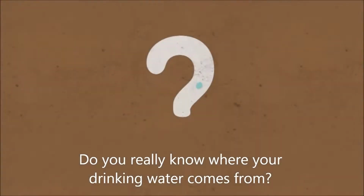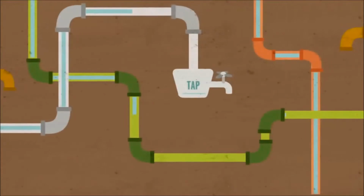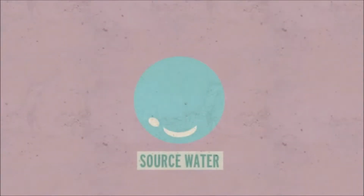It's a question you've heard before, but do you really know where your drinking water comes from? It's not just a tap, or a well, or a big tank. This is source water. The name says it all. It's where your drinking water comes from, and there are two types.